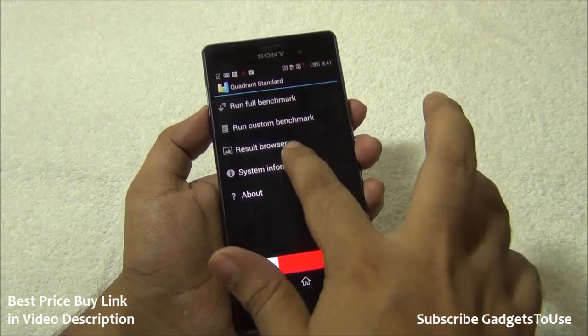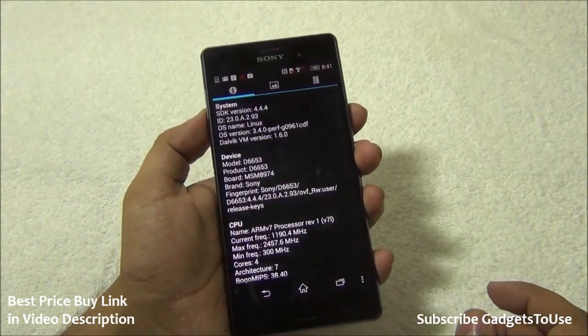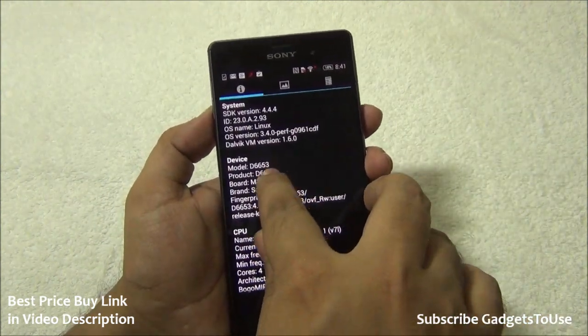Now let's take a look at the hardware information of the phone. Here we have the system information. The model number is D6653.